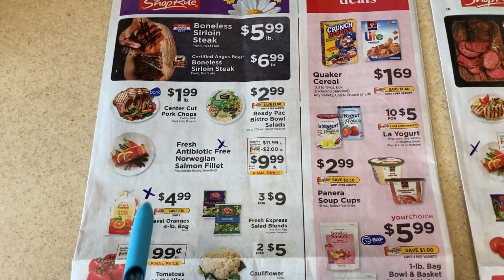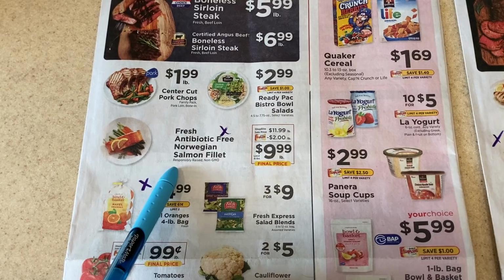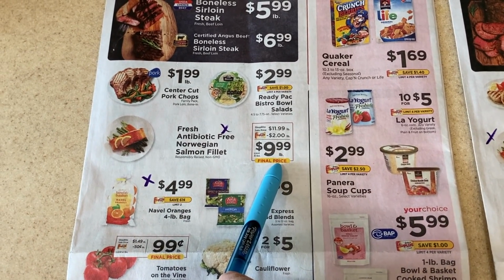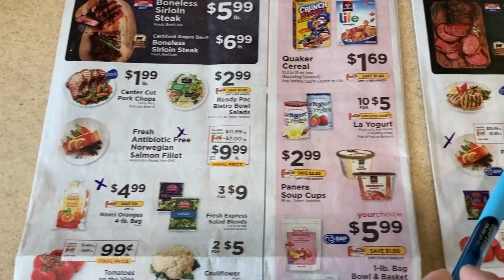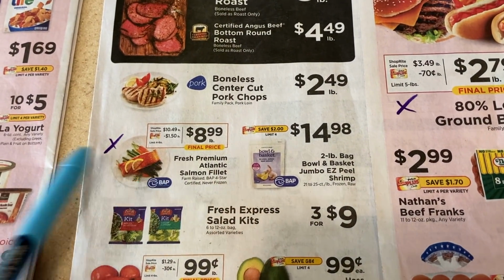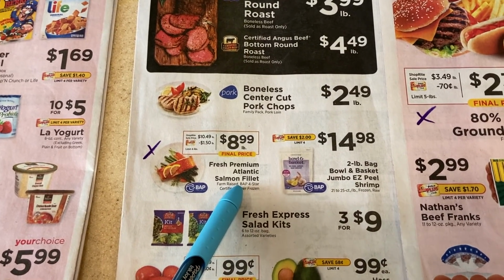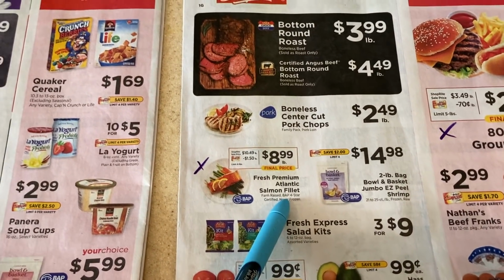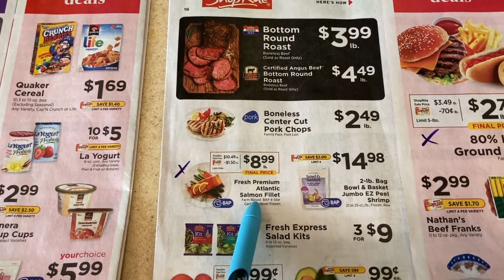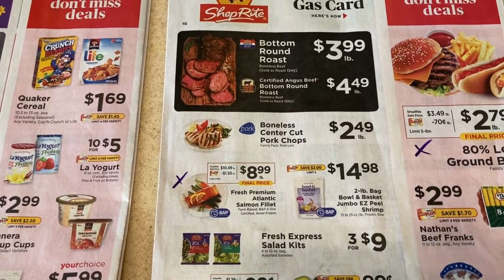Let's look at this week's flyer. We're seeing fresh antibiotic-free Norwegian salmon fillets, responsibly raised, non-GMO, $9.99 a pound. Well, I look at next week and they have salmon fillets again, $8.99. That's $1 difference. The $1 difference is this is from the Atlantic. So is it worth the $1 difference if you eat salmon? That's entirely up to you. But if you do wait a week, you're going to save $1 a pound. So right there, that's one comparison.